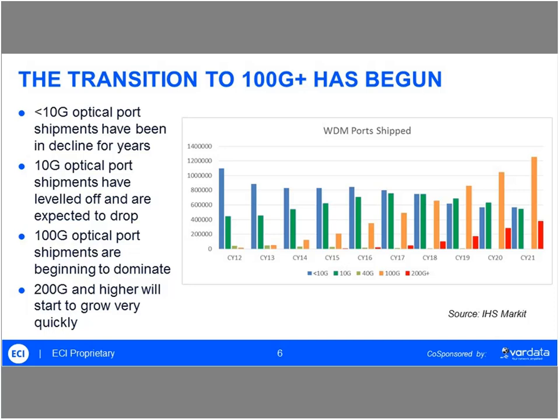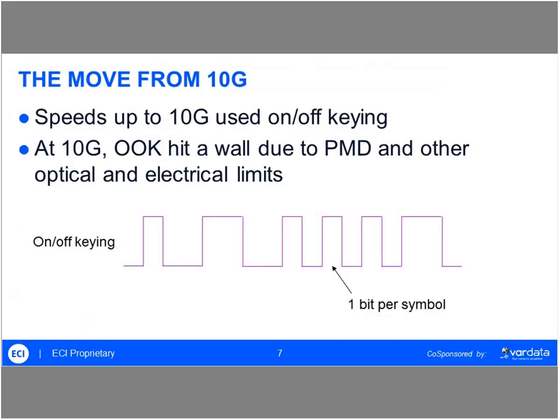That's good news, especially for people like us who are building this equipment, but it can be confusing to people like you who might be trying to figure out what's the right technology to put in your network. So let's step back a little bit and talk about some of the fundamentals.